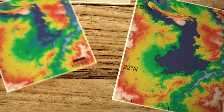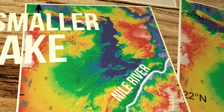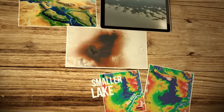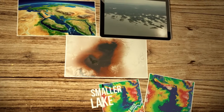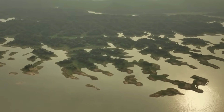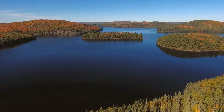They also found evidence of a smaller lake, 93 miles west of the Nile, at a slightly lower level and covering 18,600 square miles. All of this adds to growing evidence that once, North Africa had many lakes that might have created migration routes, helping early humans move across the continent.